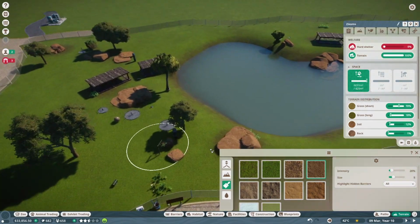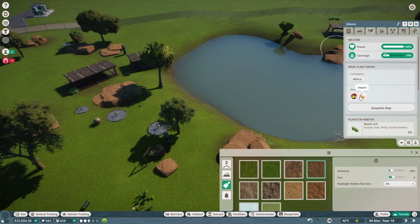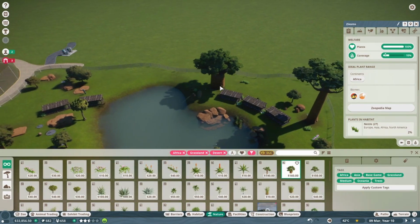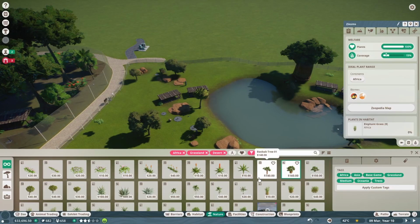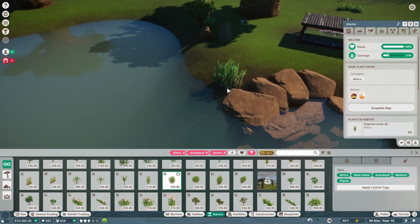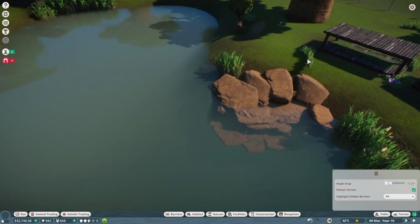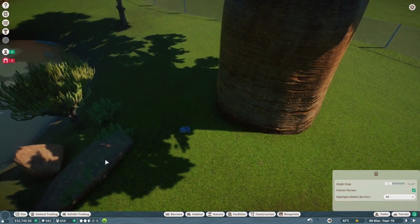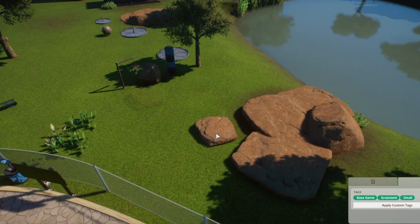Apparently they don't have enough hard shelters, which is interesting, but let's work on the coverage first. So they like Africa, desert, and grassland, so we can definitely get some nice big trees in here, which is lovely. That took up like half the coverage, but it's fine. And then they also like bushes, like these reeds and things like that. There is still a bunch of floating stuff all over the place, which is very strange. And then it's just a matter of making things look a bit nicer, which is my favorite thing to do.